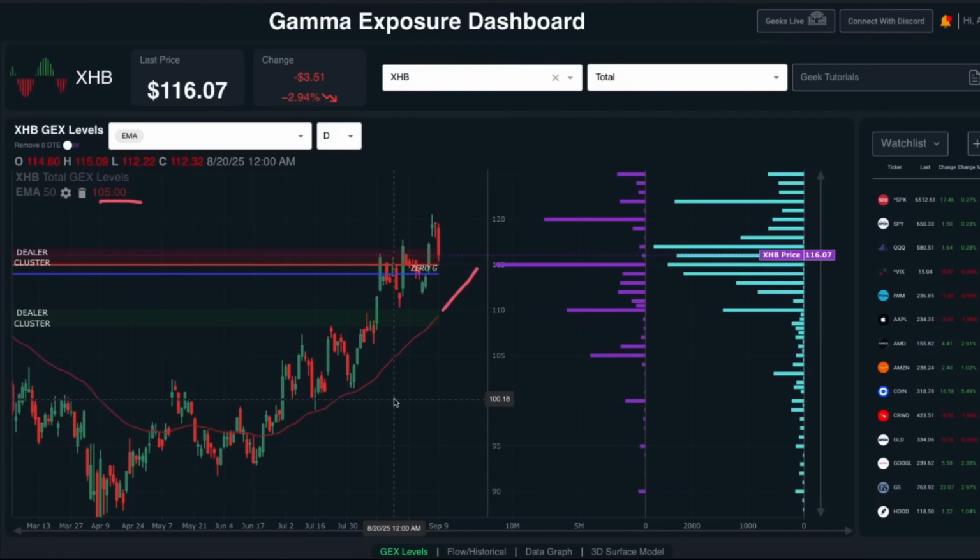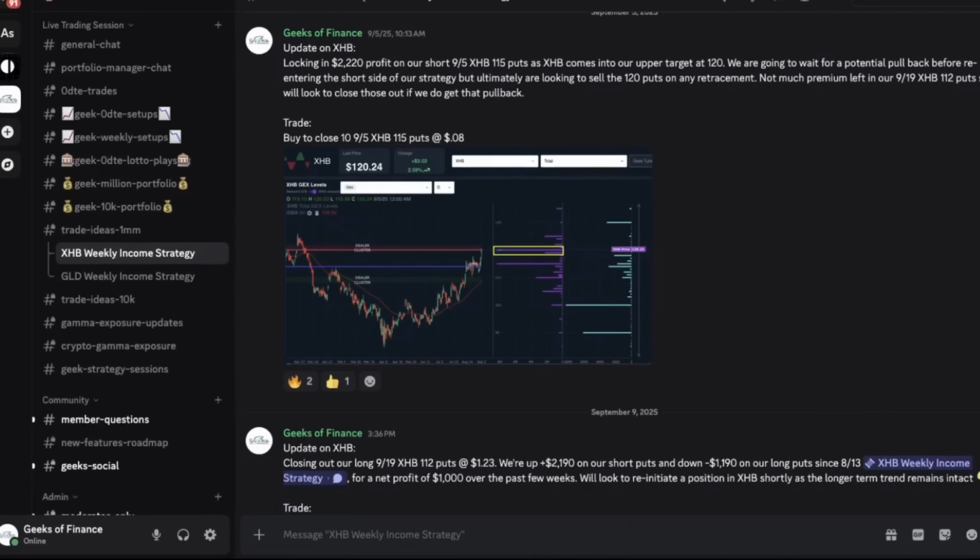We've got large gamma exposure at 115 and at 120, and those have been our targets over the last couple of weeks, and we've seen a really nice trend right into those levels. And if you've been watching our videos for any amount of time, you've probably heard us reference our GLD weekly income strategy. Well, we also have a weekly income strategy on XHB that we've been running for the past couple of months. XHB has been a really great vehicle.